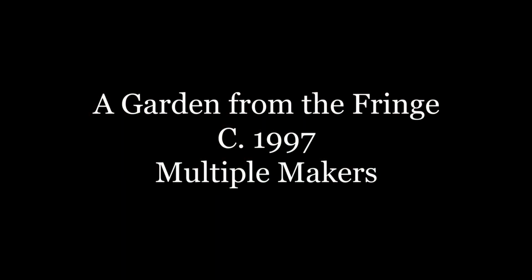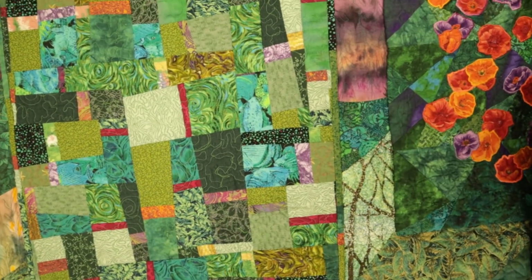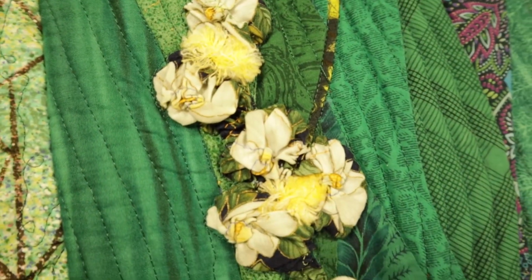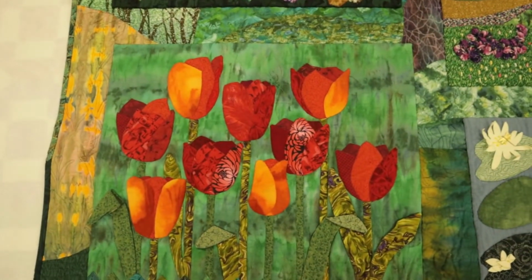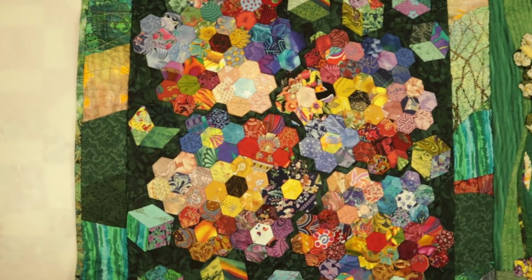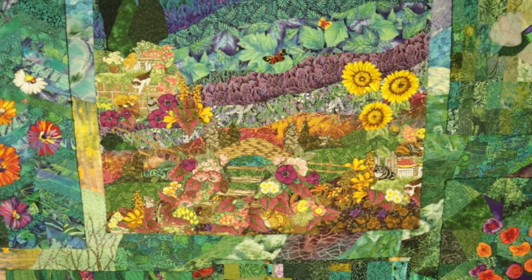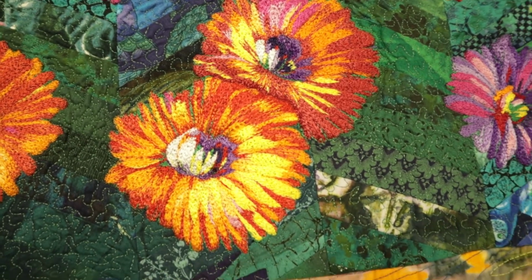This quilt is a Garden from the Fringe, circa 1997. It was made by 10 different fiber artists from southwestern Virginia. Each artist made individual garden-themed quilts and later pieced them together to make this entire quilt. Once joined, the quilt depicts a beautiful scene of vegetation and flora. They used a variety of styles to create each block. There is hand and machine piecing, embroidery, thread painting, and applique. To finish the quilt, they machine quilted it.